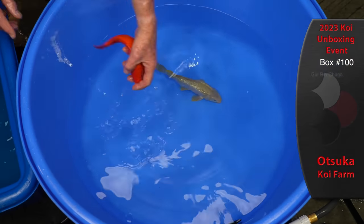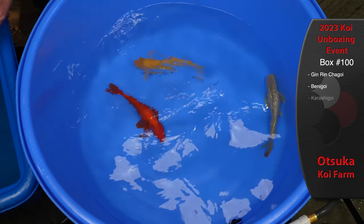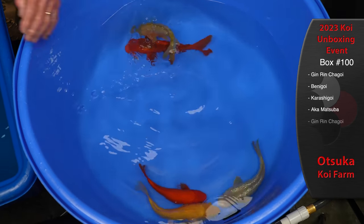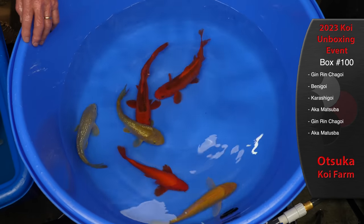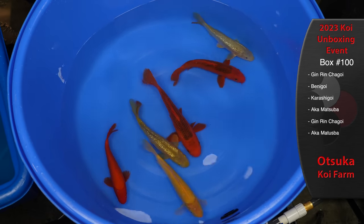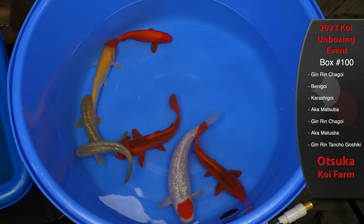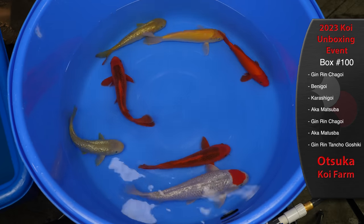Here's a few more of the same small fish, a Ginrin Chagoi, a Benigoi, a Karashigoi, an Akamatsuba, a Ginrin Chagoi, an Akamatsuba, and then we also had one leftover fish to fit in the box that was a little bit larger that we selected from another pond. Here we have a Ginrin Tancho Goshiki. Really interesting one here. A little on the light side, so that gray across his back of the Goshiki should develop over the next few years.